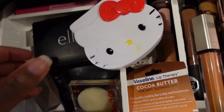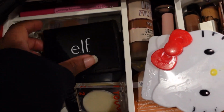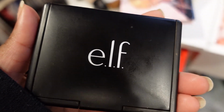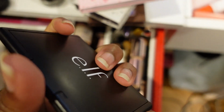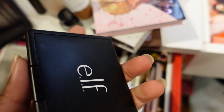Now for bronzer, I only have a couple, and this is my go-to. This is the e.l.f. I actually think, I can't remember if this is bronzer or contour, it doesn't matter, but it is in the shade Turks and Caicos. They do not sell these anymore. This was the second one that I had to find secondhand, and I don't think I'll be able to find it again, which really sucks.